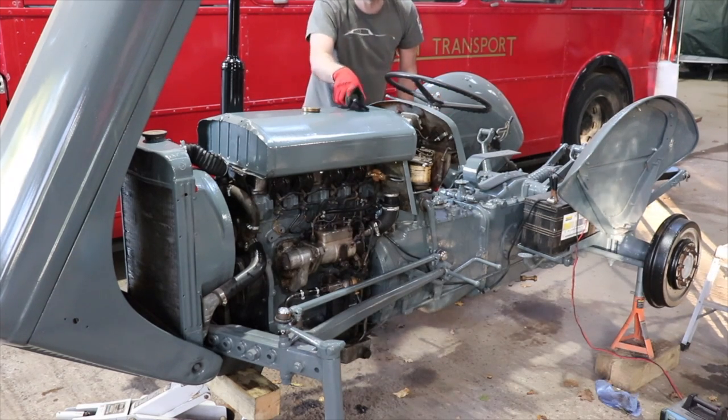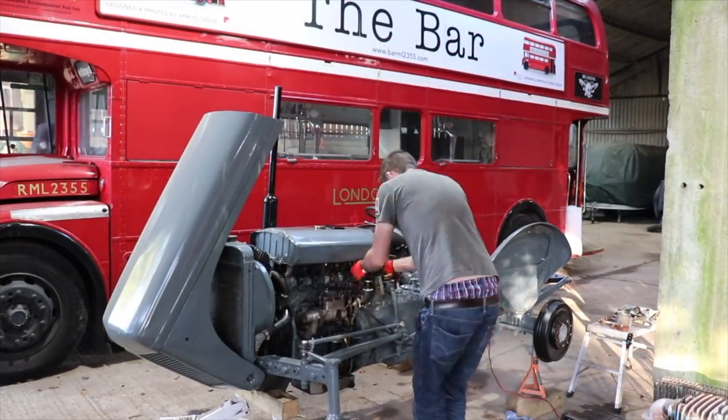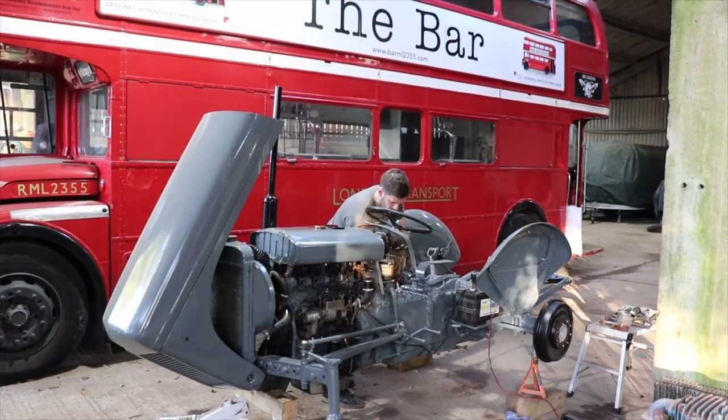First turn. You do realize that, don't you? A quick check to make sure nothing is leaking, and here comes attempt number two.